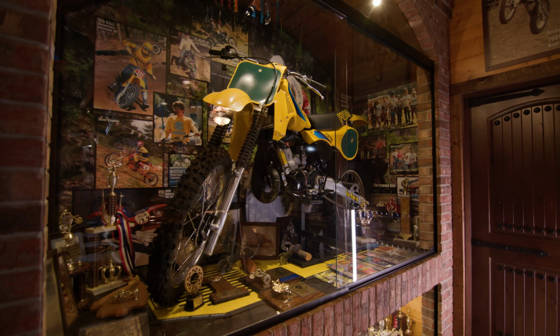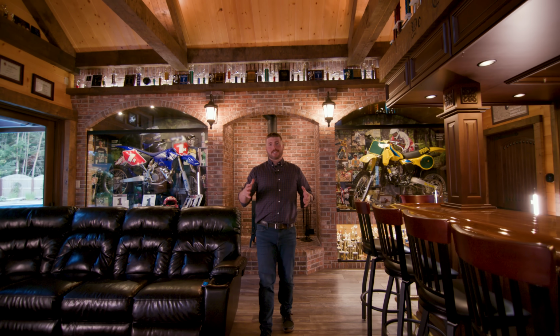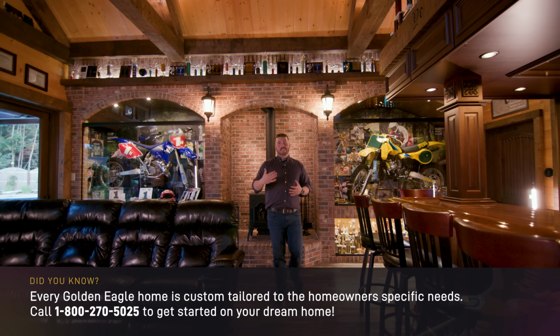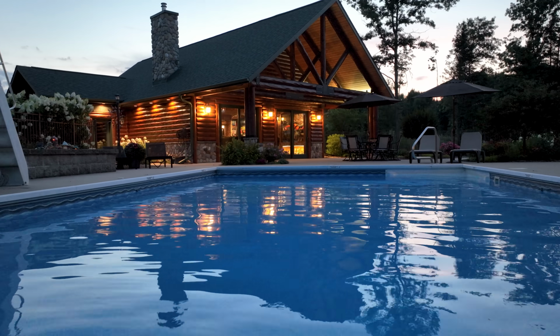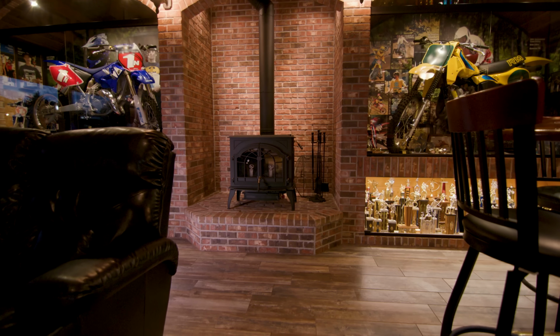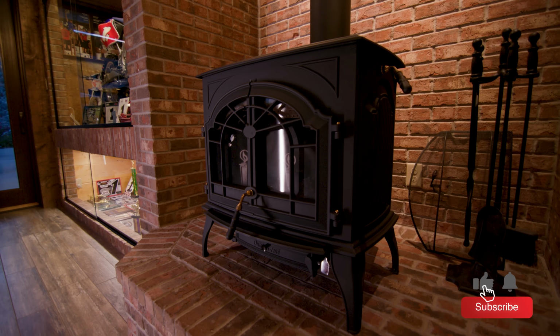This is beautiful. Now, it doesn't have to be motorcycles that you're featuring. If you're a big game hunter, you could have plenty of mounts right around here. Really anything that your interests and hobbies are is something that can be showcased. Now, even if it's not summertime and the pool's not open, this is still a terrific gathering space. We have a wood-burning fireplace right behind us. As the snowflakes are falling outside, you'll still want to be in here.